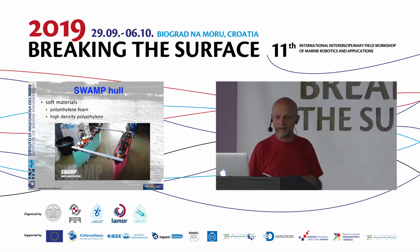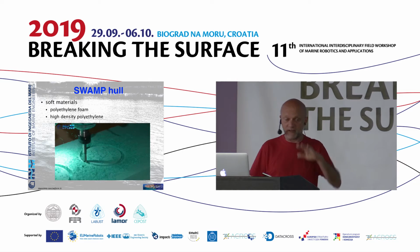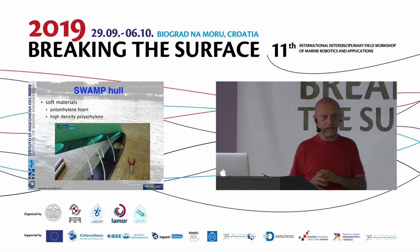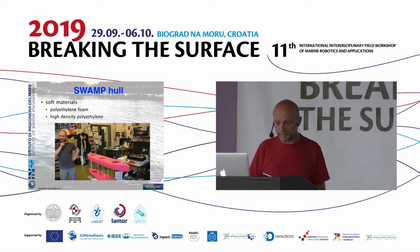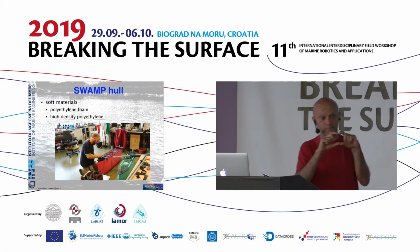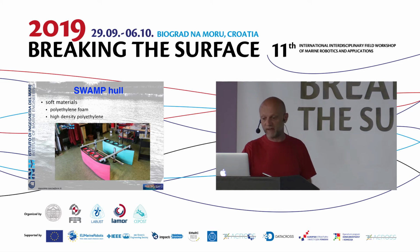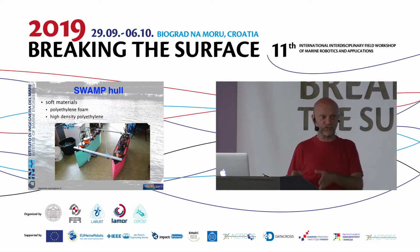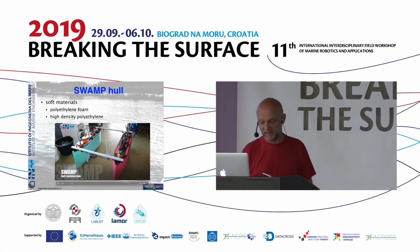In the vehicle, we employed soft materials. The hulls are made of polyethylene foam, a kind of sandwich between two panels of high-density polyethylene. It was completely designed by Angelo and built in our lab using the numeric control machine we have. You see some phases of the construction. It is made of layers of polyethylene foam packed together, basically a sandwich. You have two hulls, and the holes in the hulls are locations for cylinders containing propulsion, control, navigation and sensing packages, batteries, and there is also space for payload.